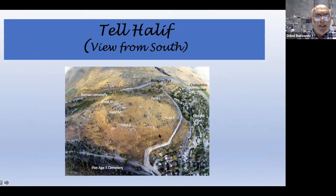This is a view of the site right here, and the different areas that were excavated are nicely marked. This is Field 1, where we recovered most of the stratigraphy. Field 2 is on the Acropolis of the site, and we recovered mostly material from the Hellenistic and Persian period and a little bit earlier. Field 3, here on the west, is where we started recovering material from the Iron II. Then we extended it to Field 4 and Field 5. I'm going to talk mostly about Field 5 because this is the latest phase of our work.